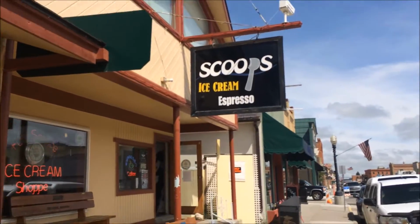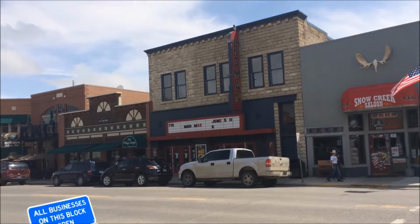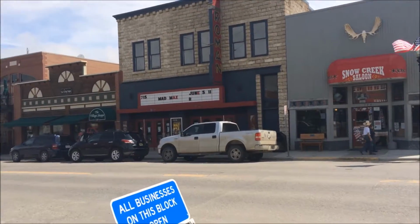All of the fun parts of Red Lodge are in the downtown historic district, but there's a lot of cool little stores and stuff. It's a great place. So there's Scoops ice cream, best ice cream in Montana, probably. There's also your typical seedy bars. One screen movie theater is playing Mad Max.